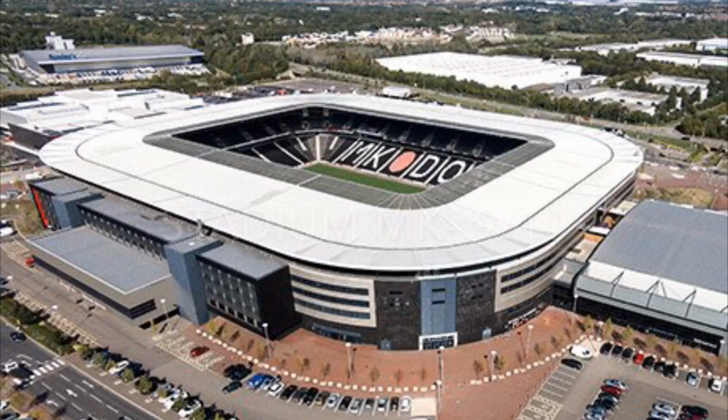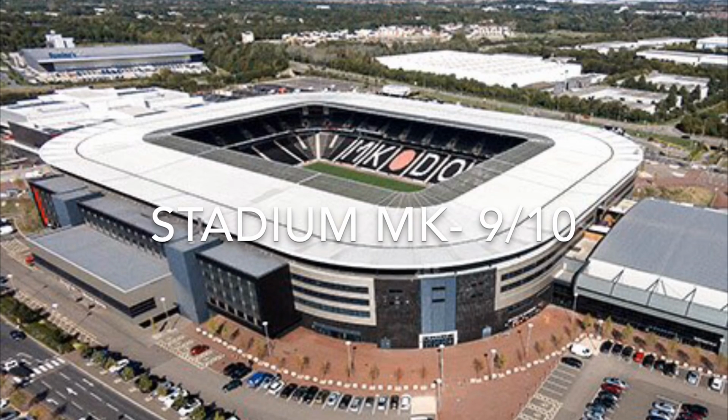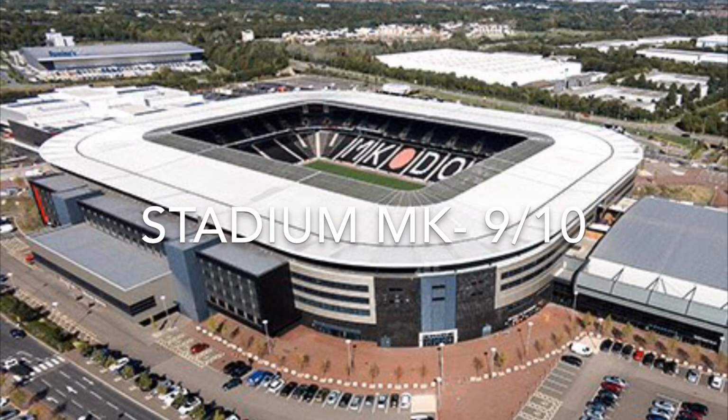It is a brilliant place. Inside the ground, it is so nice. Facilities top notch, it's clean, it's tidy. The seats are like leather, so they are super comfy. You get a brilliant view of the play in action. And it was one of my more favourite away days from last season. As you would expect, Stadium MK is the only ground in League 2 that has undersoil heating, so that pitch is always in tip-top condition. Overall rating then, I have gone with 9 out of 10, so you're into that top tier.